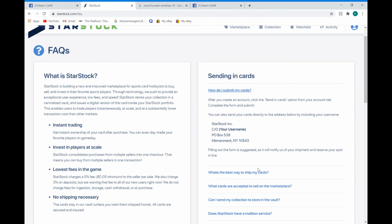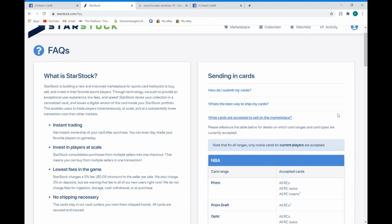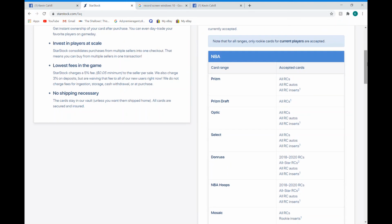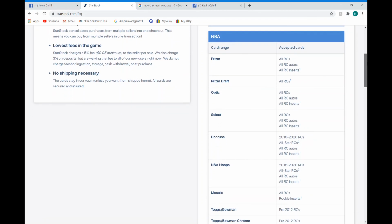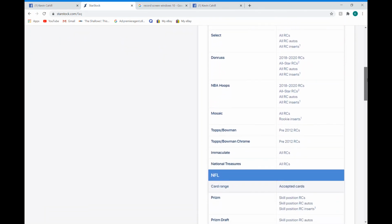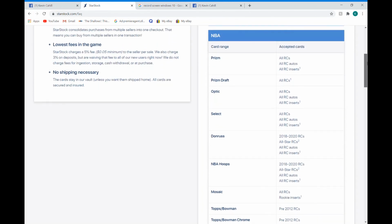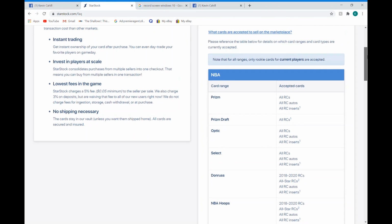But one thing, what cards are accepted to sell in the marketplace. Another thing is they're not just accepting any cards. In the NBA, they're really only looking for rookies, and they're not going to take any set. Prism, Prism Draft, Optic, Select, Donruss, NBA Hoops, the main sets, but not anything. So make sure before you send in cards, you're not just sending anything. Don't just send commons or base cards. They're looking for rookie cards for the most part within 1 to 5 years, or if they're big names, more than that.